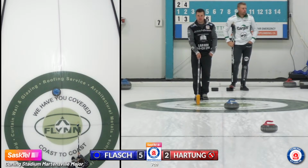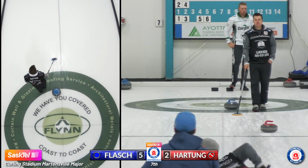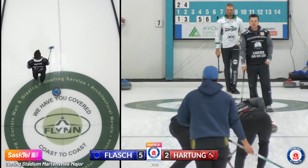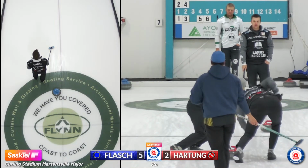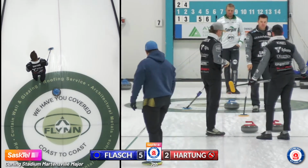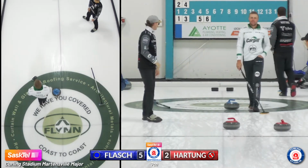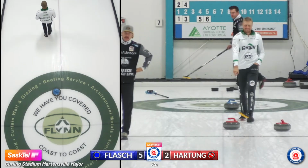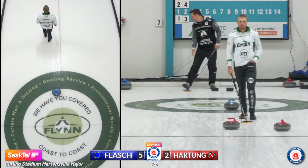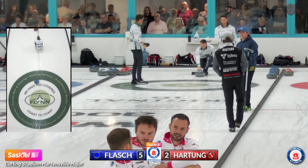Ooh, little wobble there by Brady Scharback. And another attempt, not able to get by the corner guard. Again, spills back to the center. Those guards so high we can't even get them in the overhead shot.